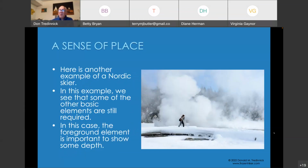Another example, Nordic skier, just some other very basic elements. And in fact, this photo probably wouldn't work at all if she hadn't skied into the scene.